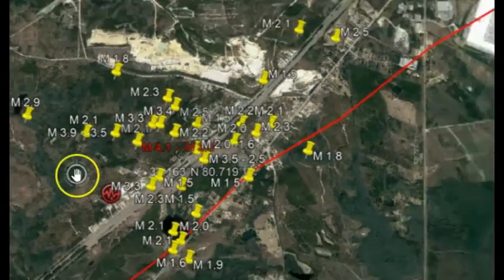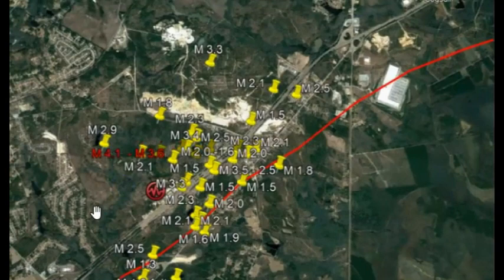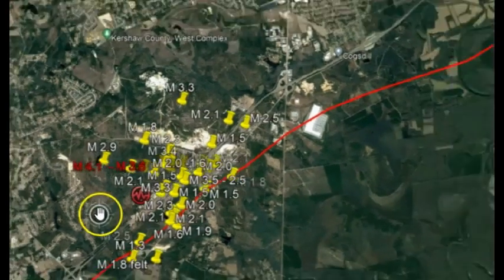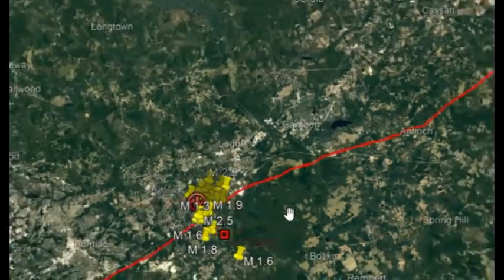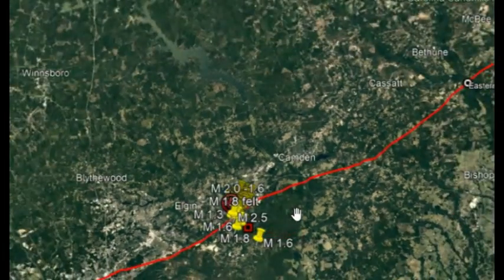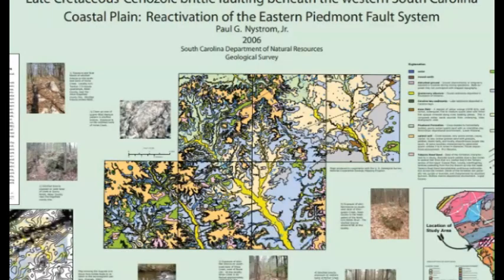Yep, let's bring this out to show some of these locations. They must not feel confident about the locations if they're saying they're going to put the monitors in so that, you know, they can get a more accurate. This red line drawn out here is the Eastern Piedmont Fault System. I'll give you a link to this paper here.